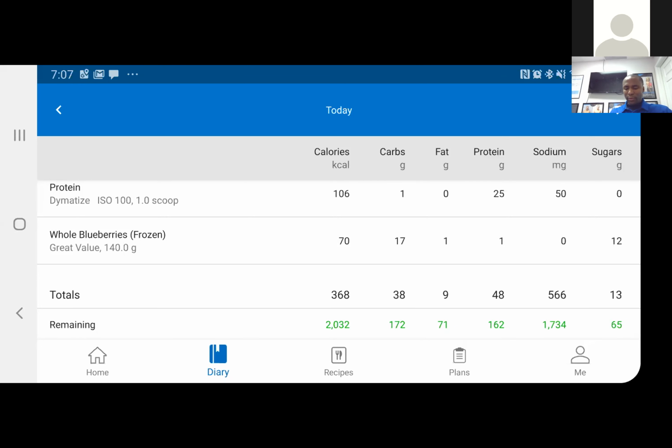This is my total, and that's what I have remaining. My goal is my remaining is 0. That's the goal. The goal is to zero out or be plus or minus 5 with my carbs and my protein, and plus or minus 2 with my fats. So that's a really cool thing in there.